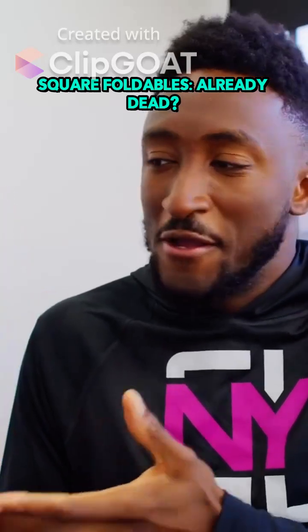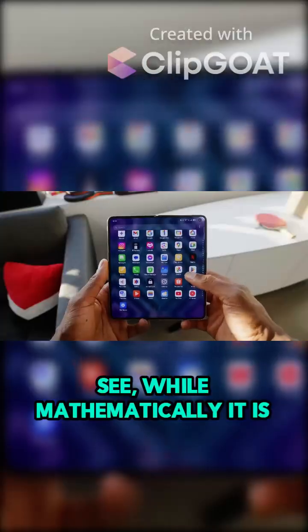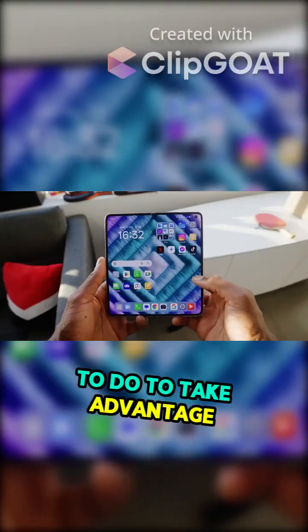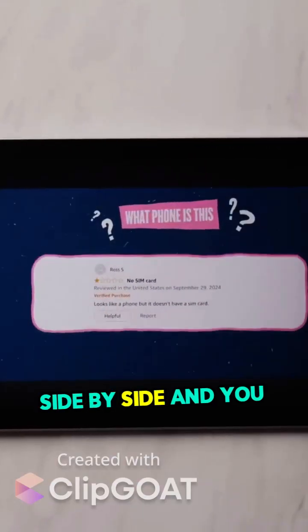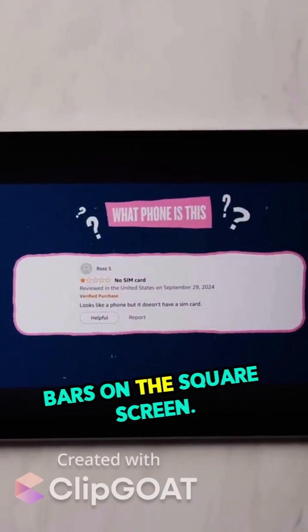This is more. But the problem is, it's a square. See, while mathematically it is more screen on this N5, almost anything you'd actually want to do to take advantage of a large screen is still better on the iPad mini. Like pull up the same YouTube video on each screen side by side, and you can see how much bigger it still is on the iPad, thanks to those black bars on the square screen.